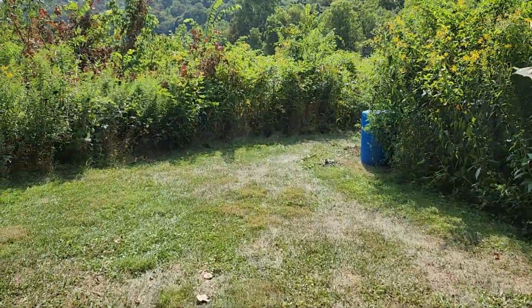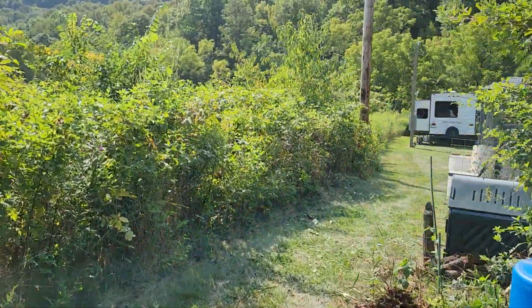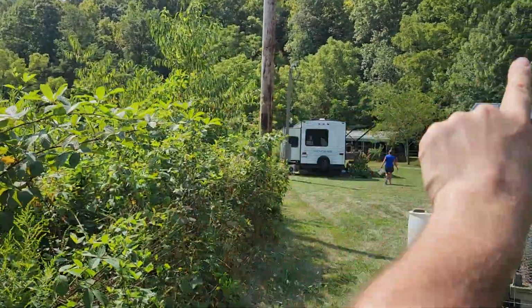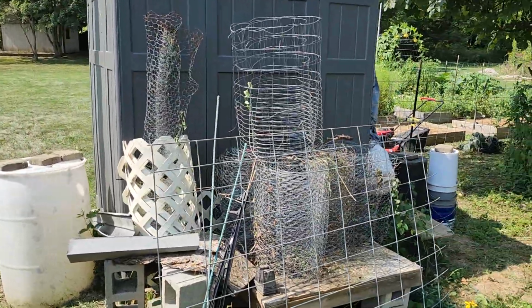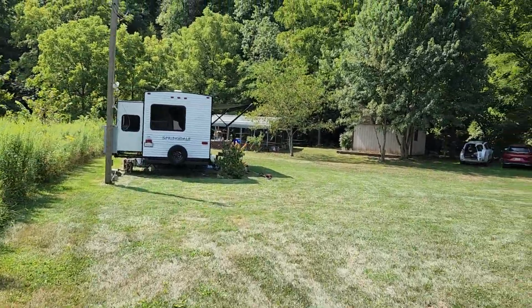That's it, folks. Not much going on this week. Threw some horseshoes. Did a lot of mowing and trimming. A lot of the stuff you see overhanging like this here, there was a lot of stuff that was way out that I had to trim up. But yeah, things are nice and neat back here again. And a little bit at a time.